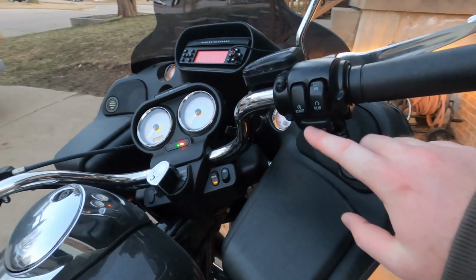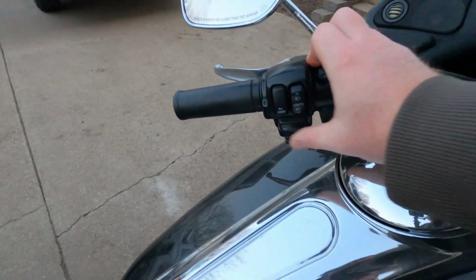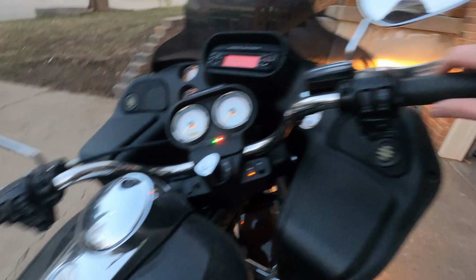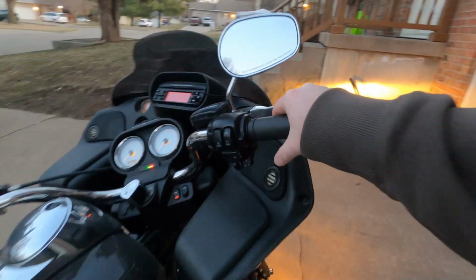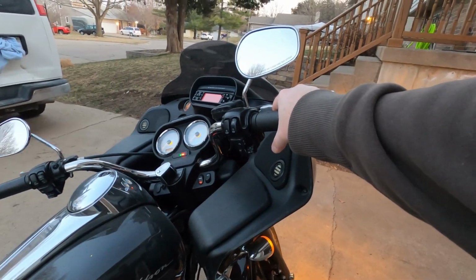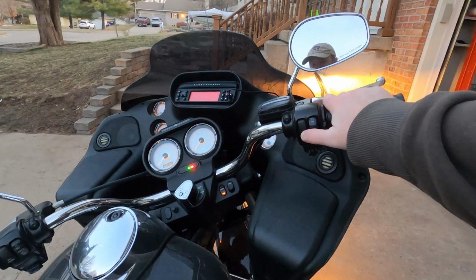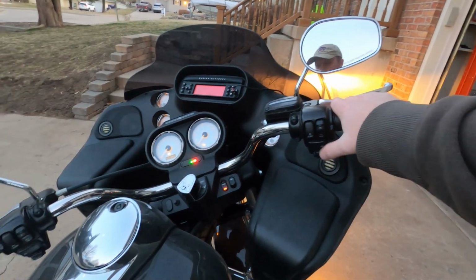Here's your cruise control setting, blinker, start buttons, horn, lights, and audio controls right here. It also has, if you rock that forward, it's like a cool down feature. It kind of helps cool the bike down if it's overheating. So I got it in neutral right now. Let's start it up. Flip that switch. Let it prime.